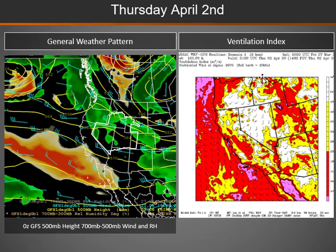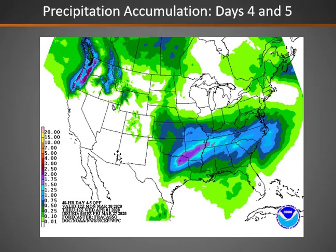We will see poor dispersion over the eastern half of the region on Thursday, and a slight increase in winds as that next system approaches in the west, so possibly some better dispersion over western Nevada.